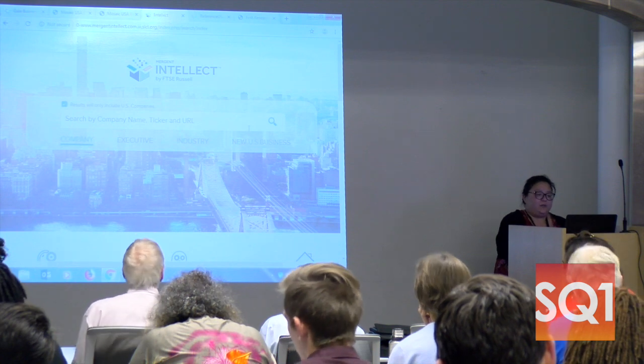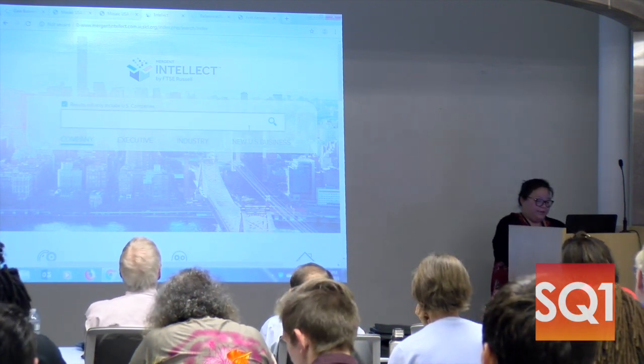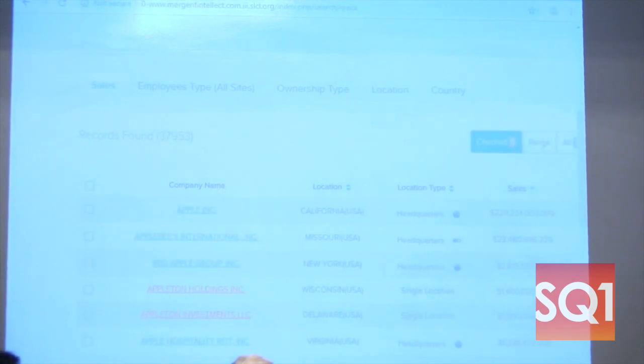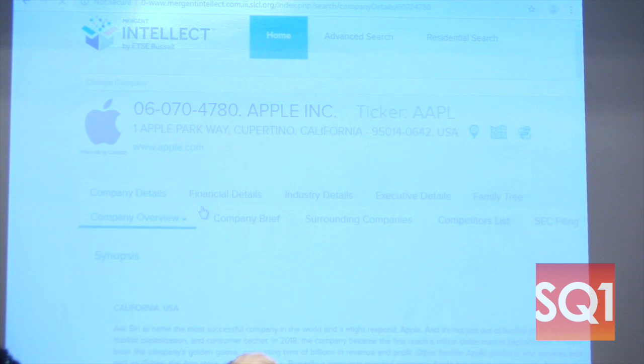So if you're looking up a company, you can just type it right in here. Let's just look up Apple. They're my go-to example. Yeah, that's them. 229 billion, that's the one. And then for publicly traded companies, if you're ever doing research on them, Emergent Intellect is a great place because it has all of their SEC filings.